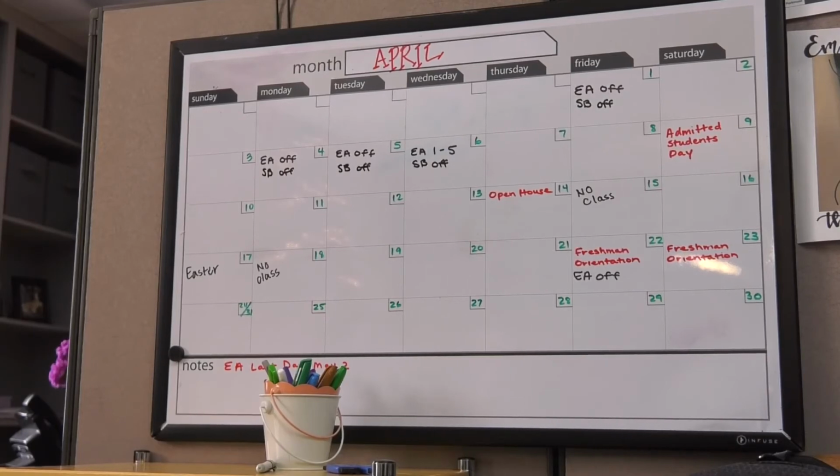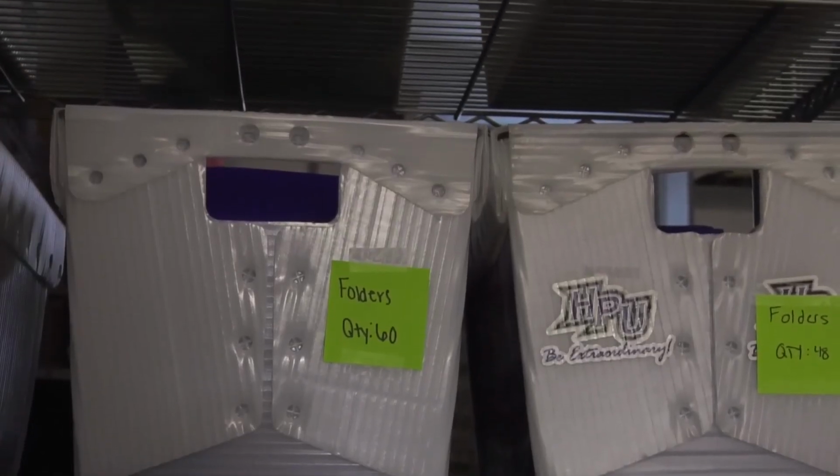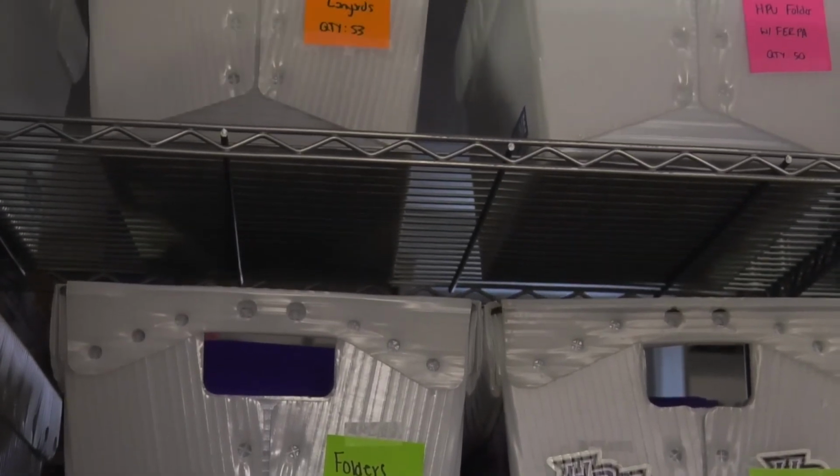You definitely need to have that organizational mindset and be able to communicate with people about what we're doing in the mailroom. And that would be the most important thing if you're looking to work here.